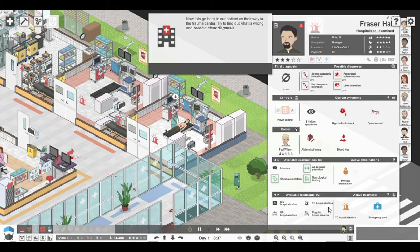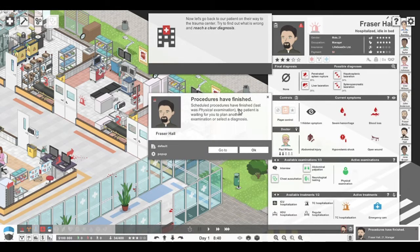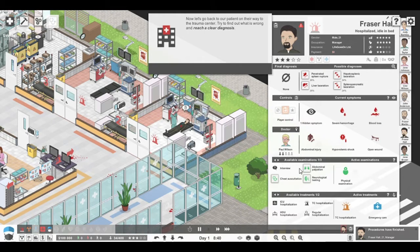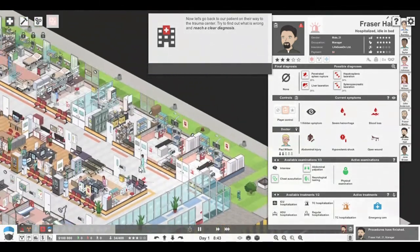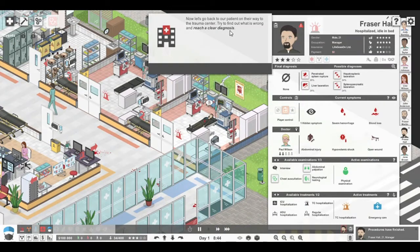Yeah. Well, at the very least, she's actually giving preference to this. She's stabilizing the guy. Procedures are finished. Okay. Fantastic. So, do a physical. Go. I mean, I don't know if it works like this on the traumatology center here. No, let's go back to our patient and wait.